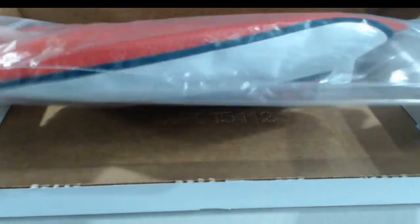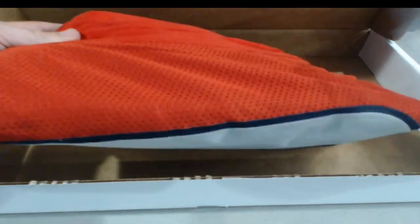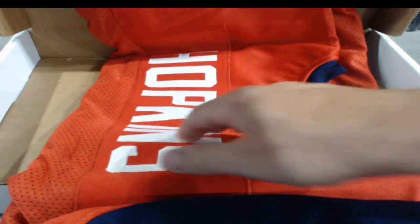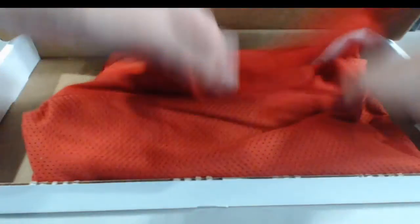I'll show you guys, because it doesn't say a name. I always want to show, just so you guys are 100% with me on this. Definitely DeAndre Hopkins. Nice hit on DeAndre Hopkins. He'll be a beast this year.